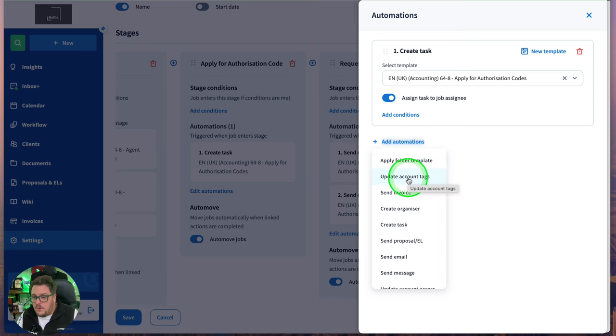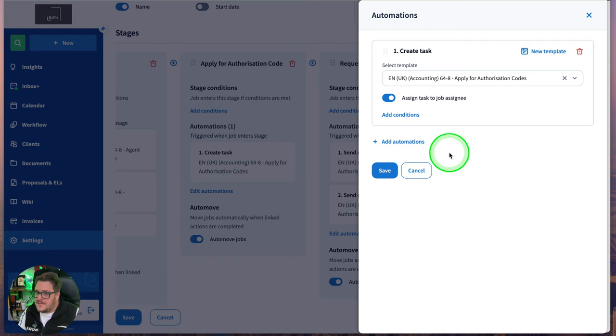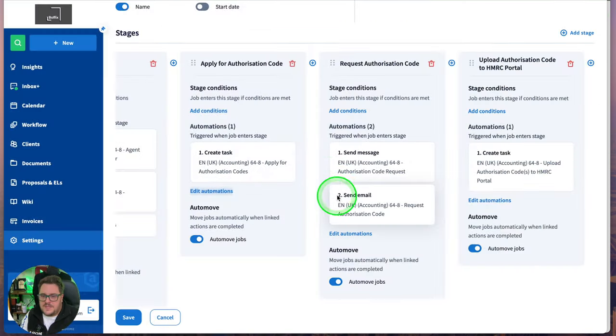So I can apply a folder template, I can update some tags, send an invoice to a client, create an organizer, send a proposal, send an email, add a wiki page. All of these options can be automated when I move from one part of the task to the next one, or the stage, so to say. So once I've got those up to date, I can then keep going.